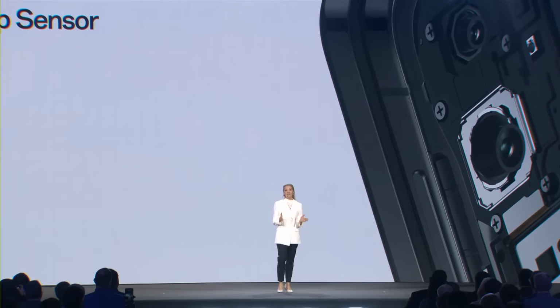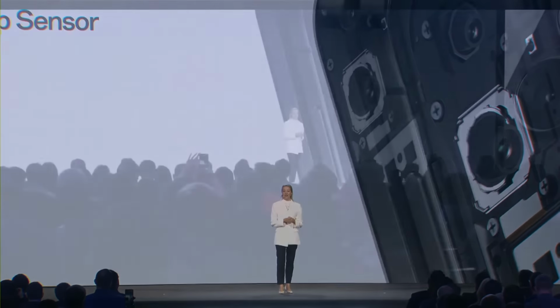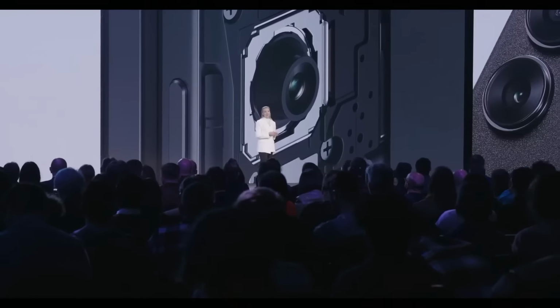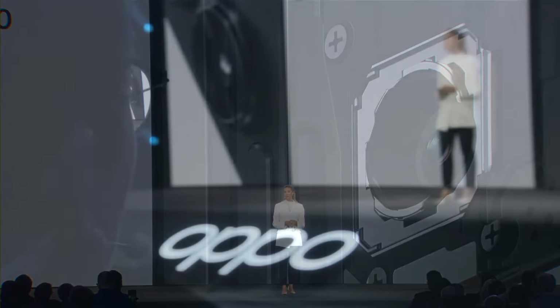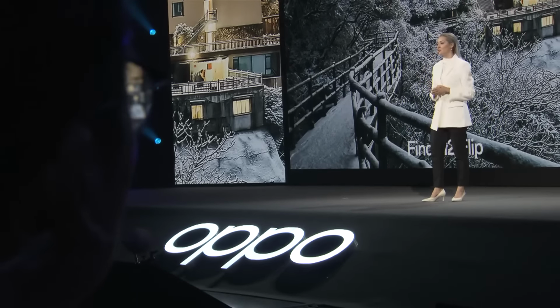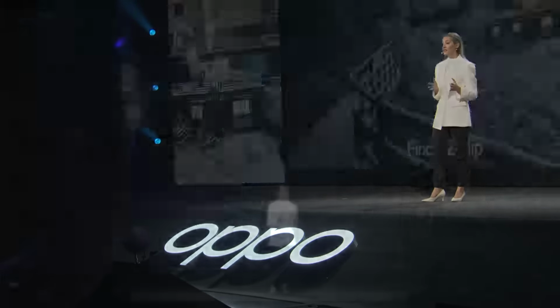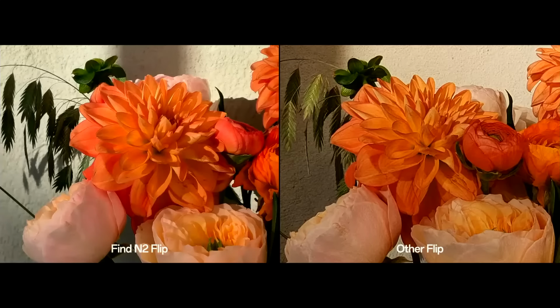We equipped a 50-megapixel flagship-level Sony sensor, which has the same sensor size as our camera flagship Find X5 Pro, and is even bigger than the sensor used in the iPhone 14. When compared with other flip phones, the sensor is way better, around 30% larger than the competition. You can really see the difference in details and dynamic range from the sample shots. Even at 2x zoom, the photos you get from the Find N2 Flip are still very clear because we have 50 megapixels to crop from.